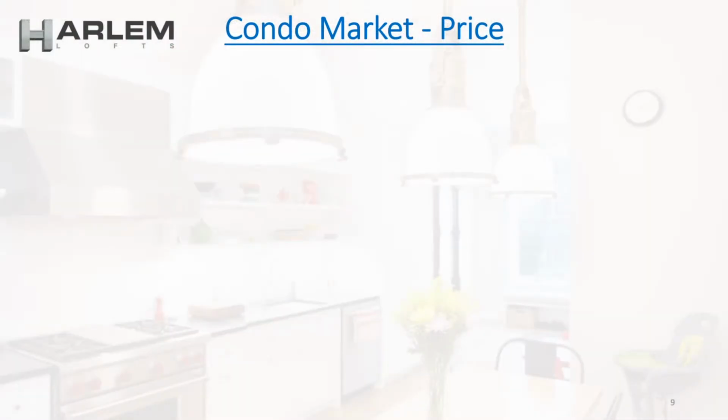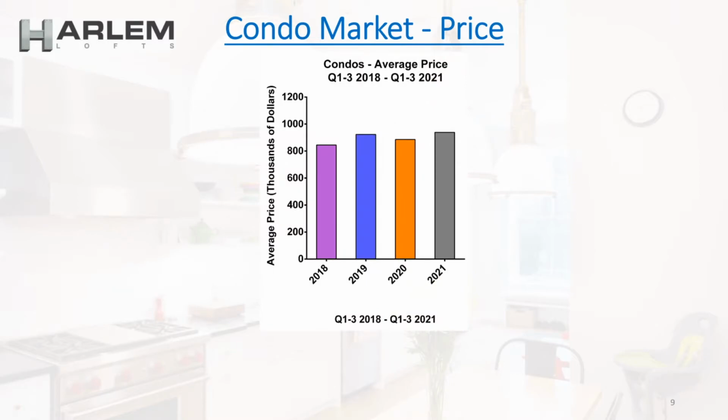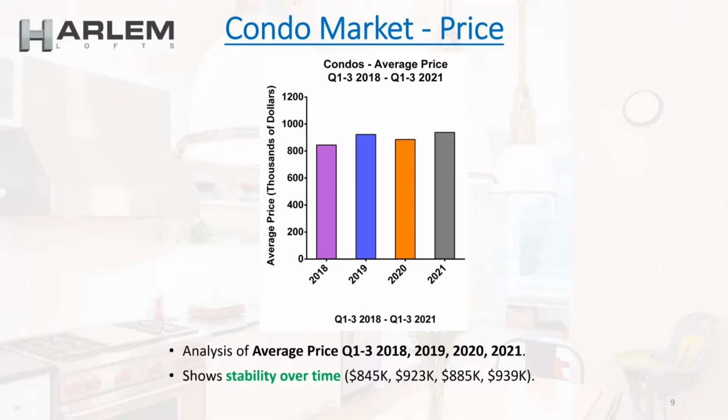During COVID, the situation affected the number of sales, but not the sales price. If we look at this graph, we've got the average prices. You can see that prices haven't really changed. We have 845 in 2018, 921 in 2019, 885 in 2020, and 939 in 2021 so far. We predicted and we expected the market to bounce back. We didn't expect it to bounce back quite this much.